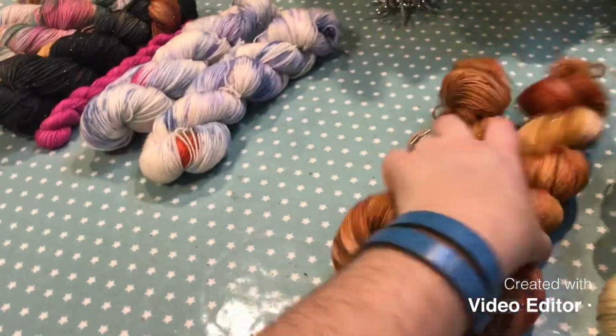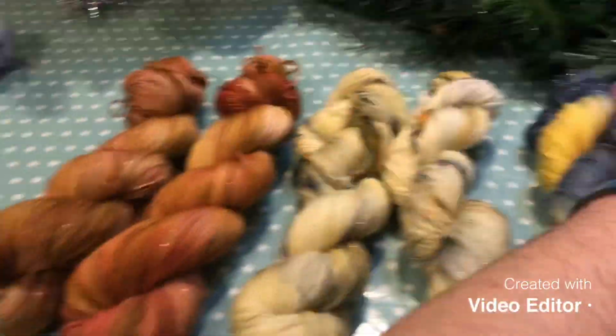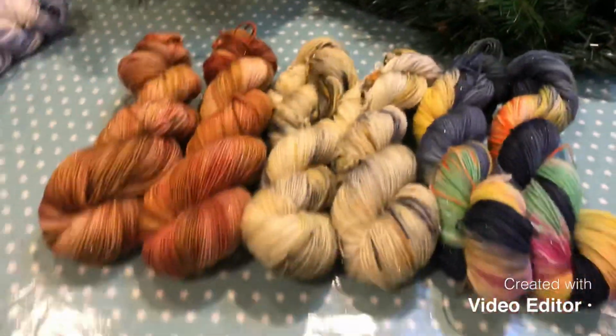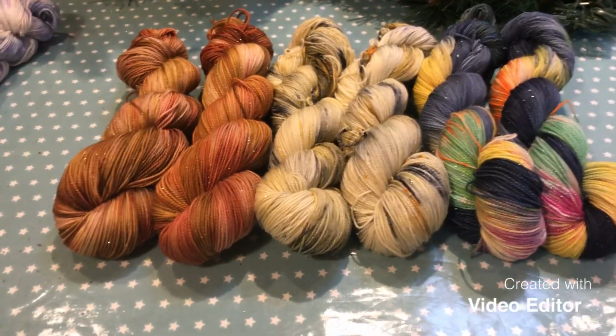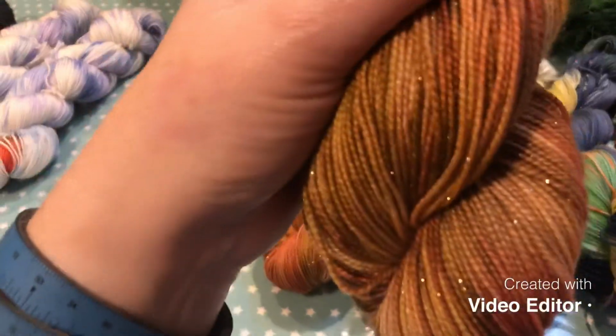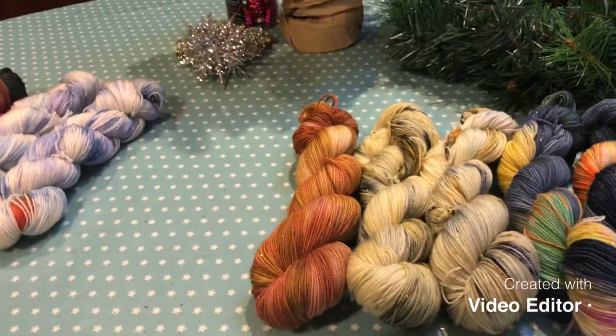And then the last thing I wanted to show you are the yarns that I have dyed for the Derbyshire Dyers market night this month. It is tomorrow night and the theme is bonfire night. So I've got 3 colourways.